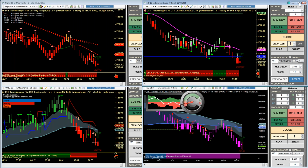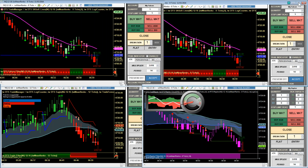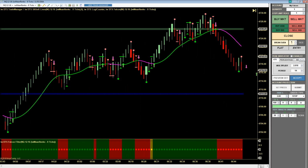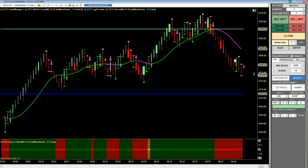Absolutely. Russell's asking, why wasn't the Falcon signal valid? Well, there's actually a couple Falcon signals that produced. So this is the first one. This is your trend change signal. This is a perfectly valid signal. Unfortunately, I was already stuck in a long signal, so I wasn't in a position to take that.